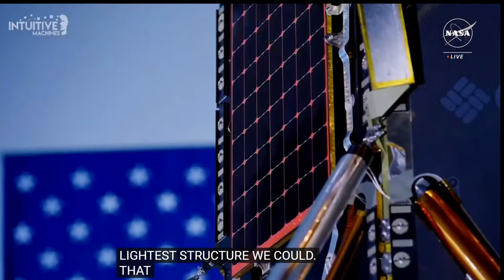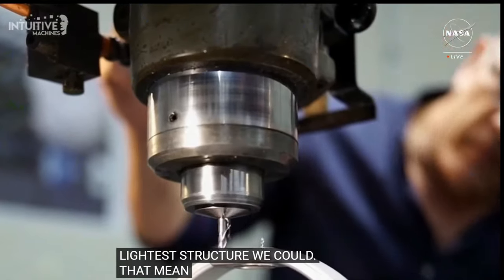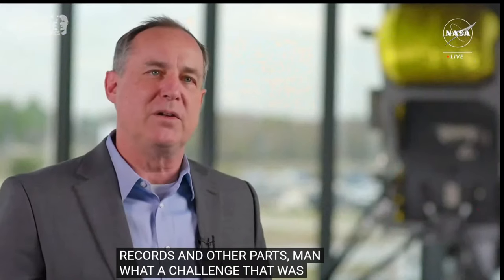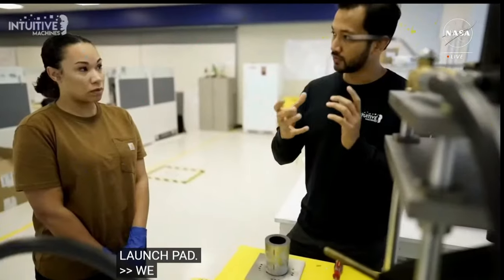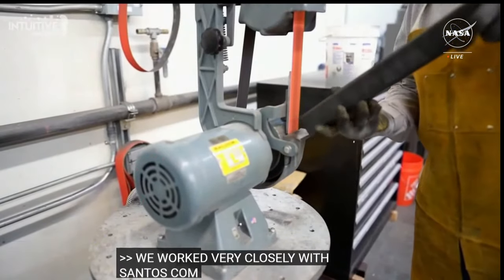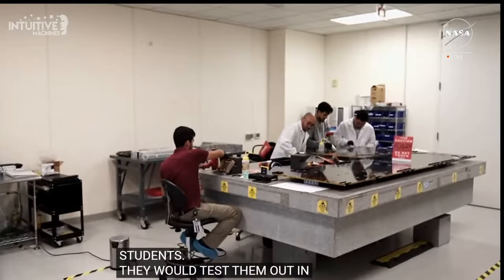Between the engine, carbon composites, software, and electronics required to build a Nova C lunar lander, it took an incredible amount of touch labor to get to the launch pad. We worked very closely with San Jacinto Community College to create a certification course for technicians, where they would take these certifications. We then, in Intuitive Machines, would give them an internship and test them out in the workplace. And anyone that showed the aptitude to be a really good technician, we hired on the spot.